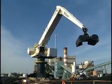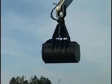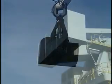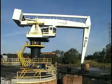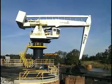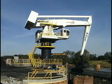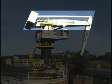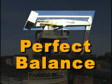E is for equilibrium, maintaining equality between opposing factors. On one hand, the load. On the other, the crane's counterweight. The E-Crane uses an ingenious parallelogram linkage to maintain balance between the counterweight and the load. The counterweight actually rolls back to move the stick out and moves toward the crane as the stick comes in, keeping the crane in perfect balance.